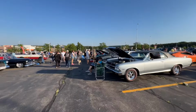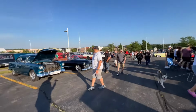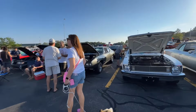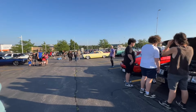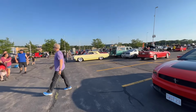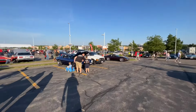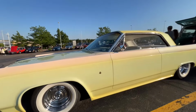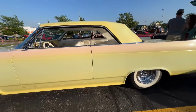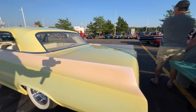All kinds of cars here, folks. Get out and enjoy yourself. The car community is very welcoming, it's very friendly, and it's a great time to make memories with your family and friends. And this is really custom. Pardon the shadows.